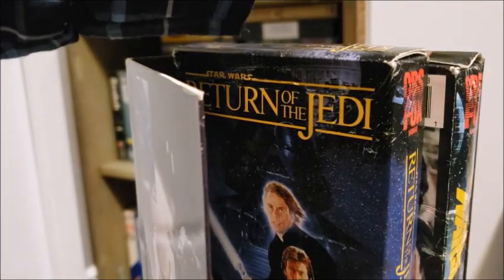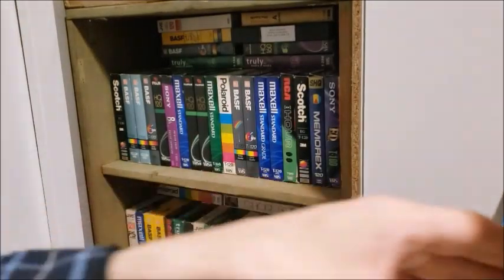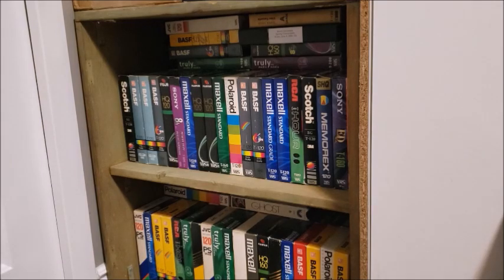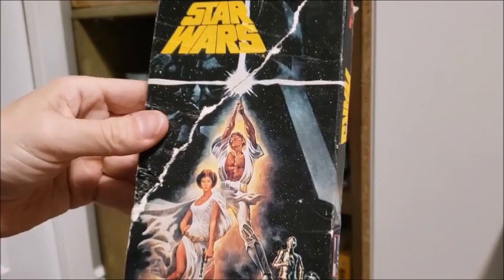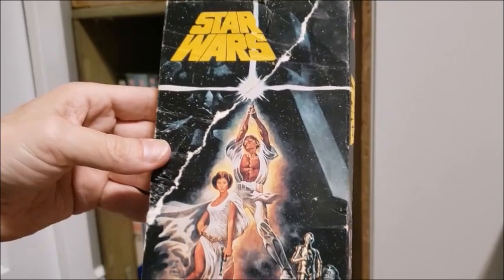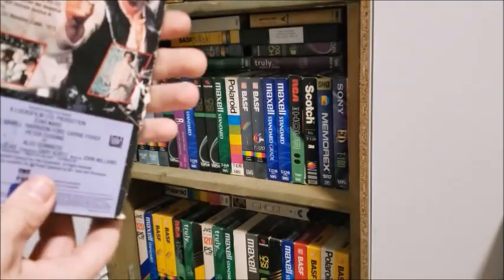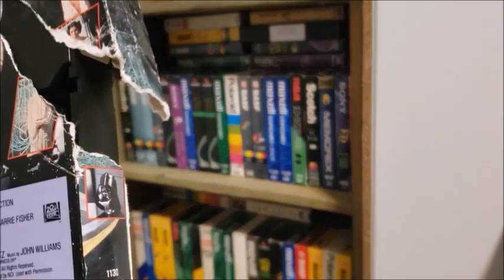So you have, put it down. One second. Get the movies out in order for you. So first you have Star Wars. The wooden box is a bit damaged, that's true. It's a good thing I have another copy somewhere. Not sure exactly where it is, but I do have another copy of all the Star Wars on VHS. And of course I have them all on DVD. I might be able to tape the cover together.